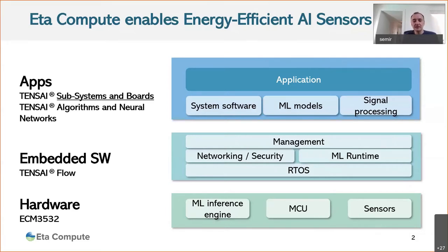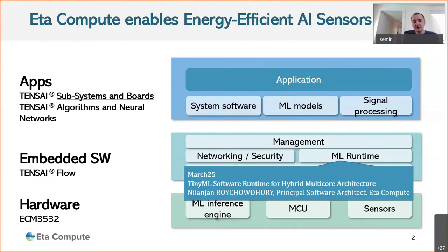This is what I'm going to talk about today, with a prototyping board that we launched and how you can use it. If you are interested more about our software stack or TensorFlow platform and how we run our machine learning runtime, there is a talk by our software architect, Nilanjan Roshoduri, I think in the morning tomorrow. It talks about our software runtime for hybrid multi-core architecture.